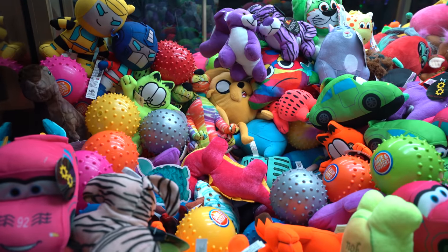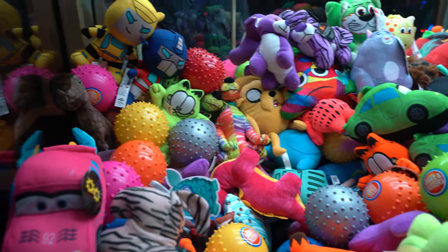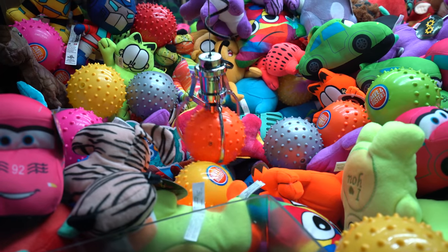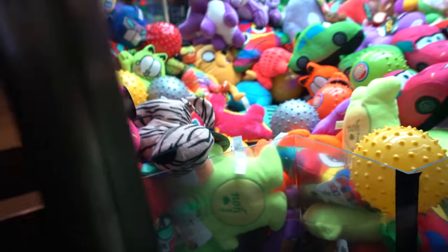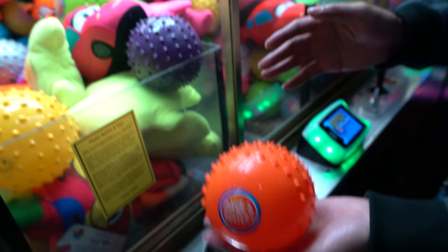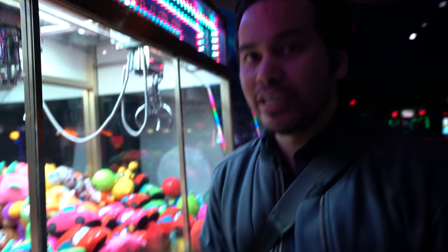Guys, we have gone through so much of this machine, I'm not really sure what else to go for. I know, there's so many balls in the way too. Oh, you rolled him out. Oh yeah. He thought about it. He got stuck a little bit. That's right. Yet another Dave and Buster's ball. Get all the heavy spiky balls out of here. They're so heavy. Oh man, look at that weight. You know, I'm really strong, guys. Look at this. I'm barely supporting it with all my strength.